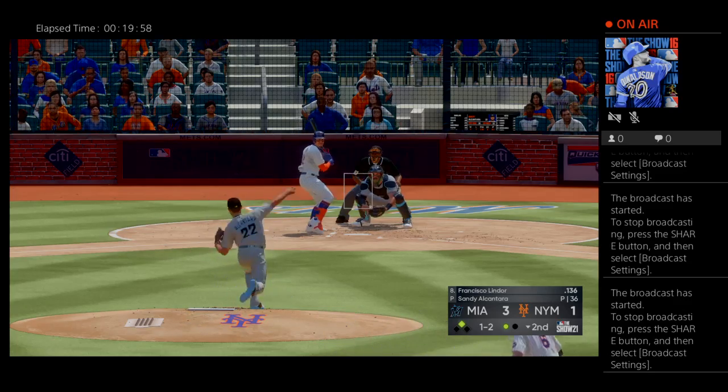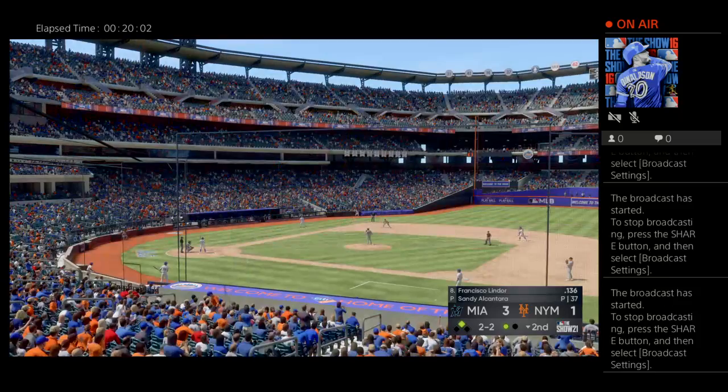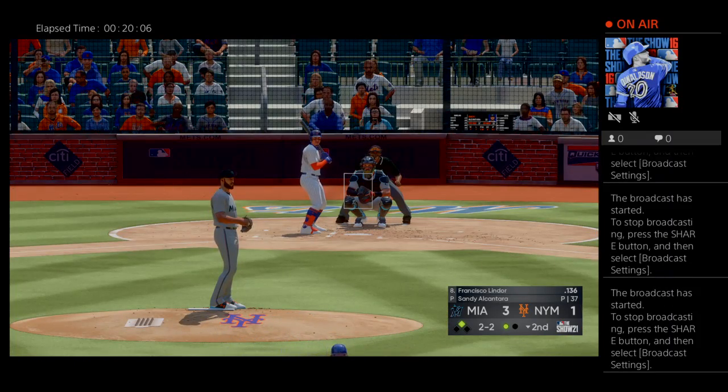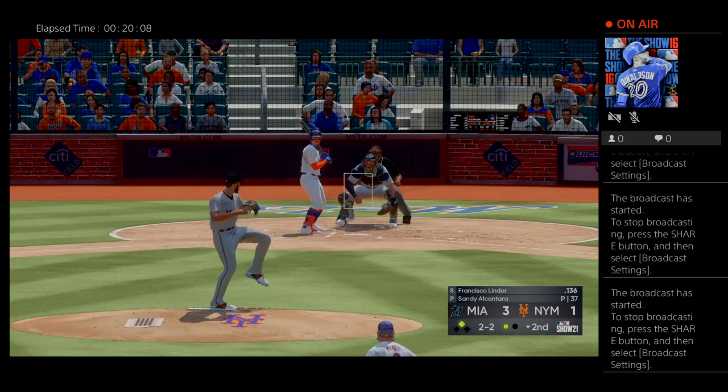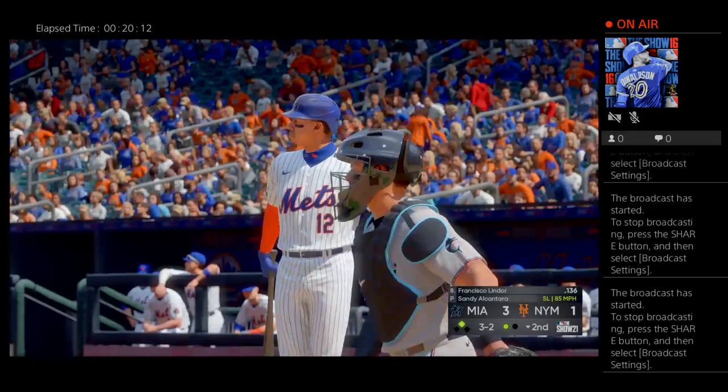Into the box now, Francisco Lindor. 2 balls and 2 strikes count to Francisco Lindor. And a slider gets away from him here as it just about got him in the ankle.